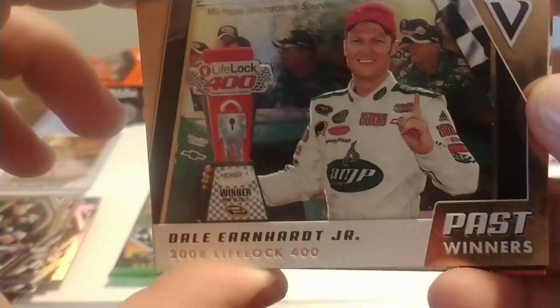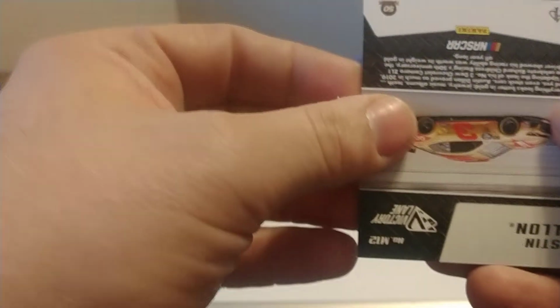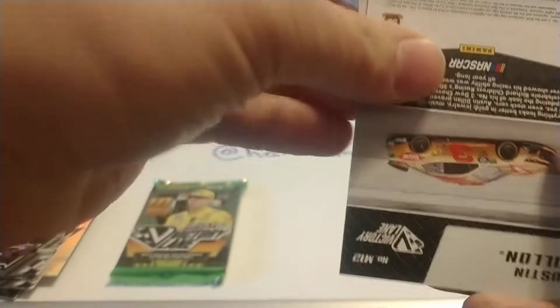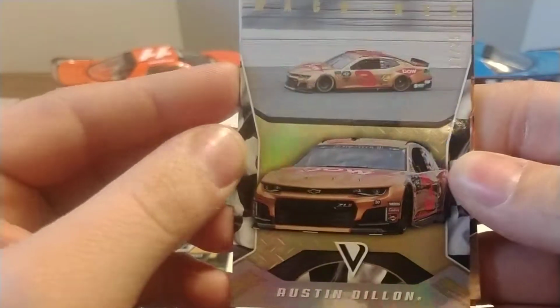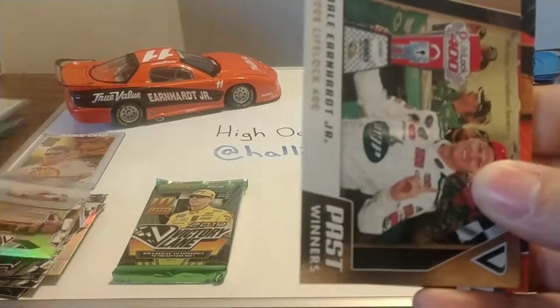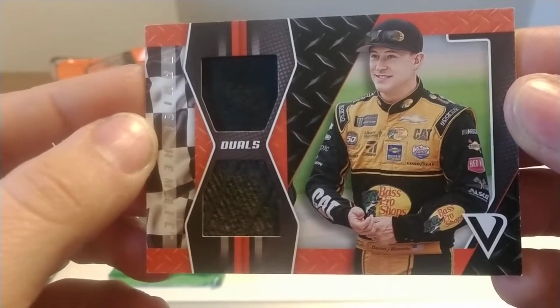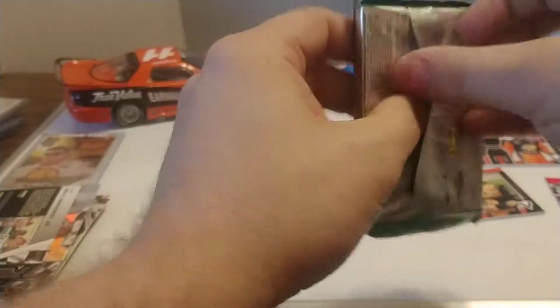Speaking of Junior, here is Junior's win at Michigan in 2008, his first win for Hendrick Motorsports. Got this card before we get to the relic, so let's slide Junior back in line. Obviously we can see the back of this card is Austin Dillon with the 50th anniversary of RCR paint scheme there, very nice. So now we'll look at Junior again and we'll see who the relic is. It is Daniel Hemric with a dual swatch, very nice. One more pack to go.